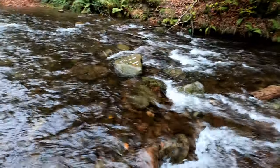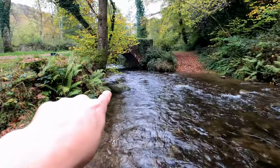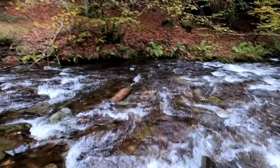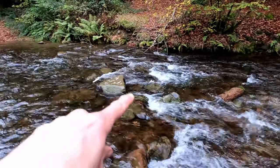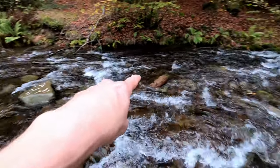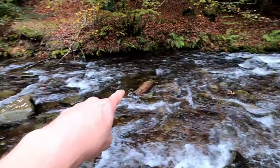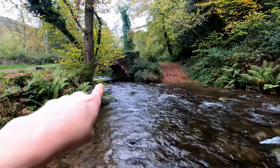But as you can see there on that rock, there's tons and tons of poo. There's tons of poo on that rock there. And this is an ideal spot for them to hunt in, forage for caddisfly larvae and all sorts of bits and bobs. Pop up, land on the rocks, a little bit of poop on that log. So this is a great little spot here, right next to the lovely bridge there.